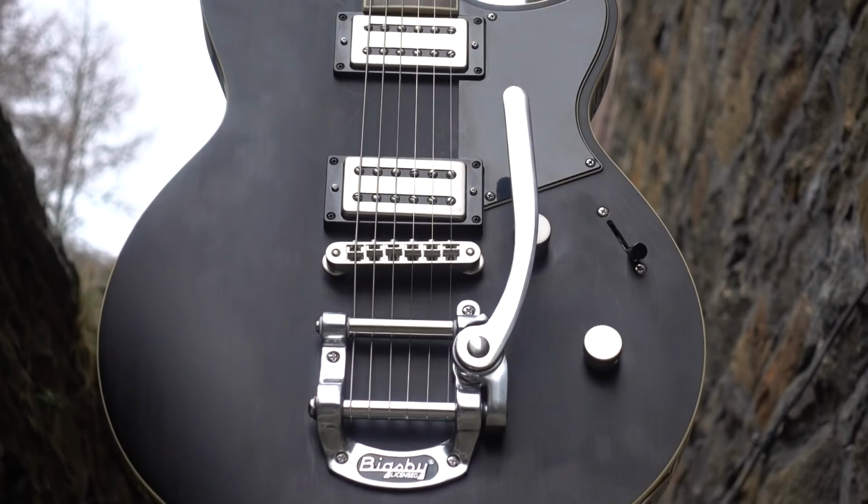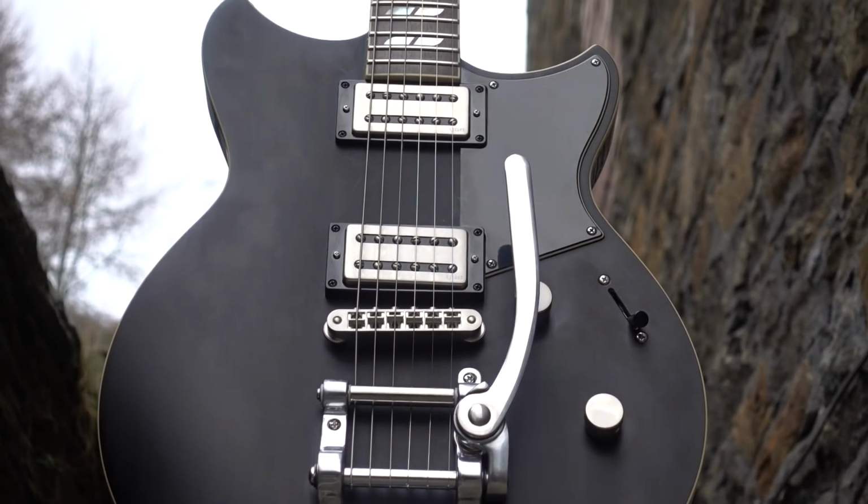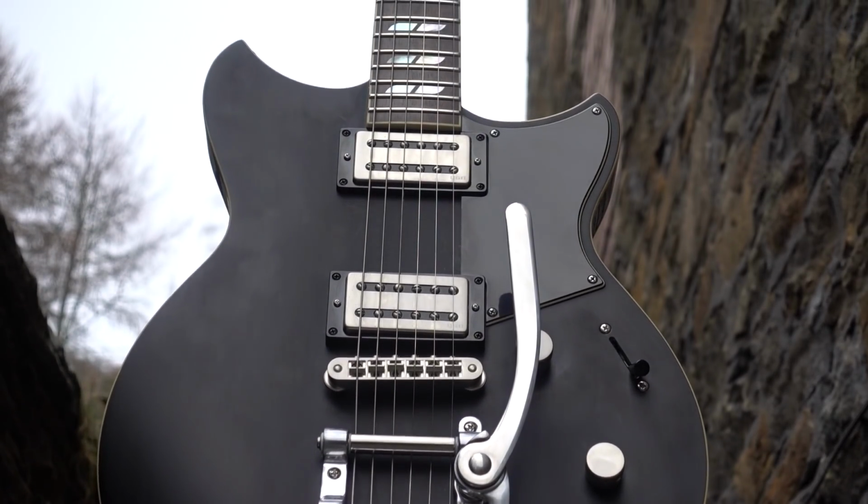It's matte black, which shows up thumbprints like an absolute mother, so I'm going to have to carry a dirty rag around with me everywhere to keep rubbing them off. But aside from that, it's pretty much, at this point in time, one of the coolest guitars that I own.